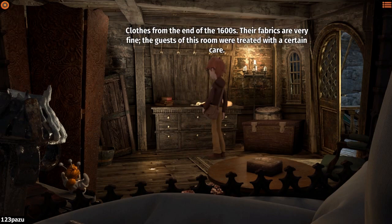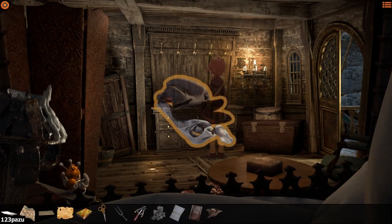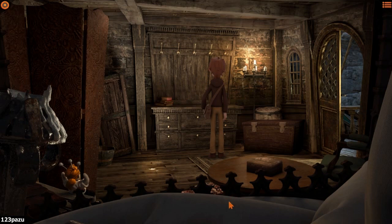Clothes from the end of the 1600s. Their fabrics are very fine. The guests of this room were treated with a certain care. Some well-preserved clothes. Huh? Am I supposed to wear the costume right now? Change into the costume, and then we can play along. As William Kid's psychic.